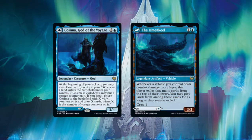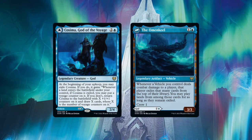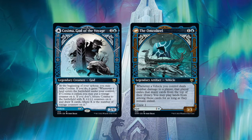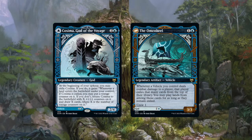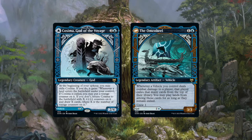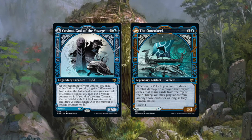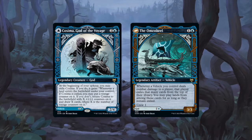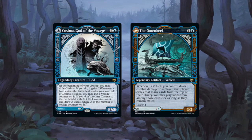If you don't, return Pilzima to the battlefield with X +1/+1 counters on it, and draw X cards where X is the number of voyage counters on it. Now the backside. The Omen Keel. 1 in a blue legendary artifact vehicle. Whenever a vehicle you control deals combat damage to a player, that player exiles that many cards from the top of their library. You may play lands from among those cards for as long as they remain exiled. Crew 1, and it's a 3/3.